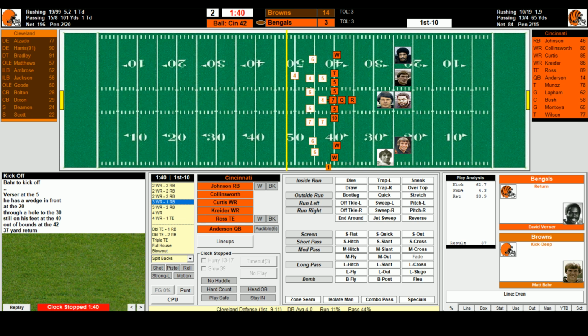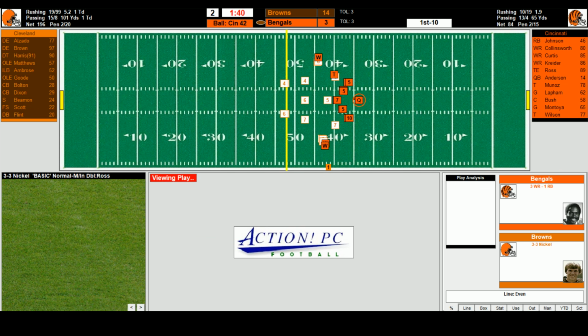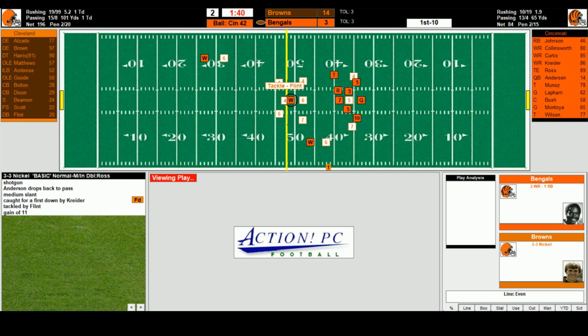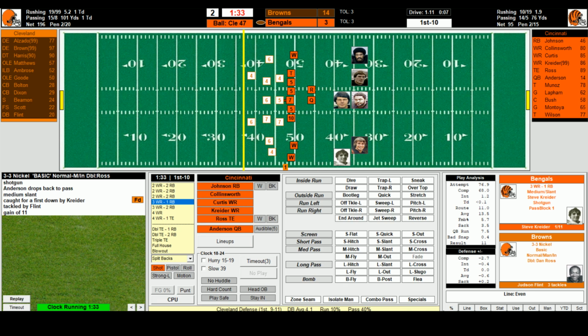3 wide receivers. Johnson in the backfield by himself. Anderson out of the gun. Kreider, the 3rd receiver. Steve Kreider. Medium slant from the 42. Anderson waits, throws. Kreider has it for a gain of 11 across midfield. And the Bengals have it. 1st and 10 from the Cleveland 47. They'll work out of this hurry-up.